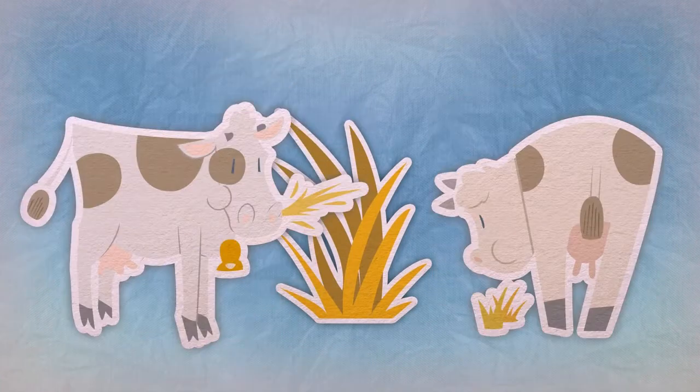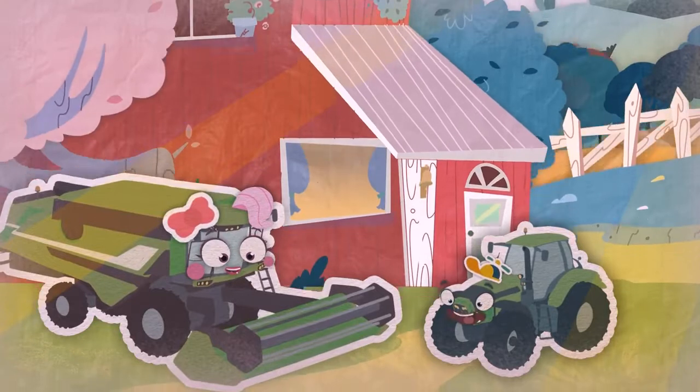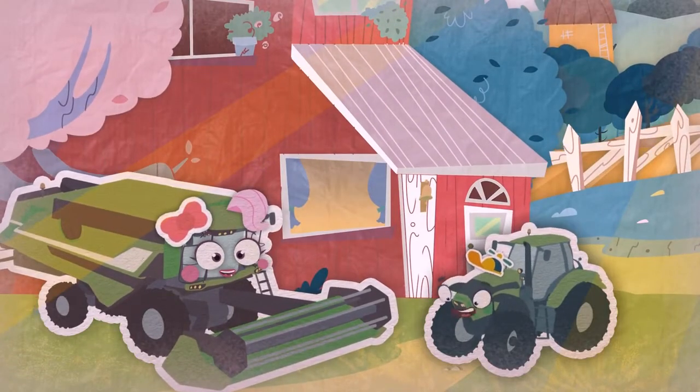The cows think it's so delicious that they compete with each other to see who can eat the most. Yippee! I get it. And now I'm gonna go cut some grass.